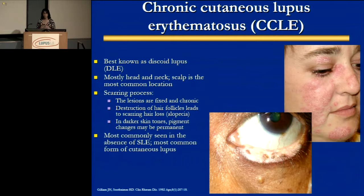So dermatologists most commonly see this in the absence of systemic disease. But again, like I said, it is the most common form of cutaneous lupus seen in lupus patients as well, in systemic lupus patients. And a lot of my patients actually don't have a positive ANA, and they don't meet criteria for systemic lupus. Depending, again, on the study you read, the risk of developing systemic lupus in somebody with chronic cutaneous lupus is fairly low, 5 to 11%.